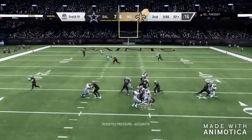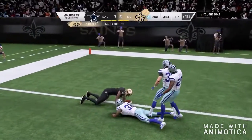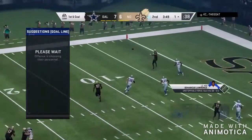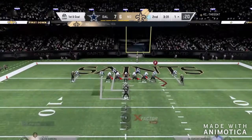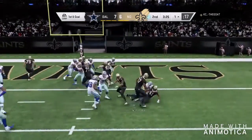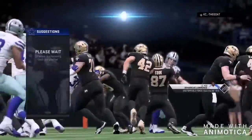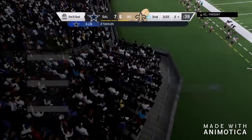On 2nd and 12, Breeze. That's caught. It's Thomas. And he's brought down after a very nice gain. Give him 22 yards, and that's also where they snapped it from, the 22. They'll run it with Kamara, and he'll actually lose a little bit of yardage here, back to the 2. It's a loss of a yard there, and now 2nd down.